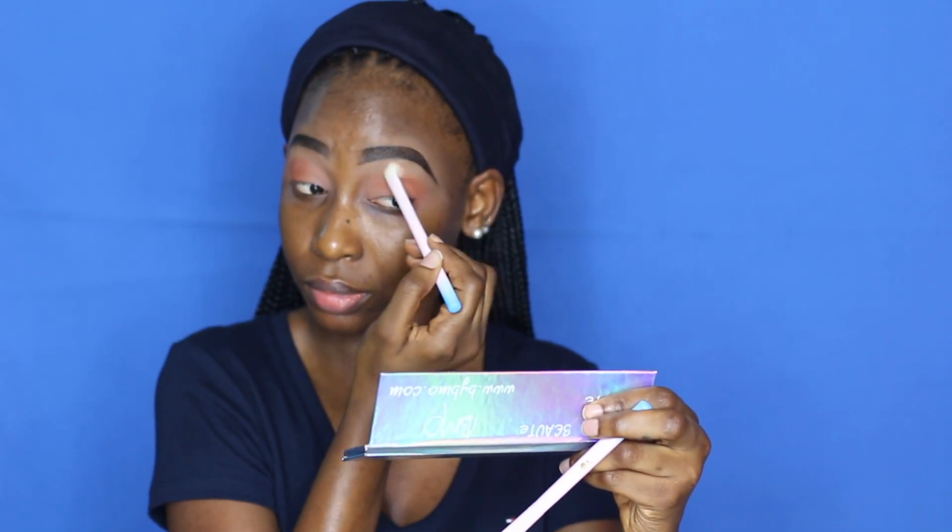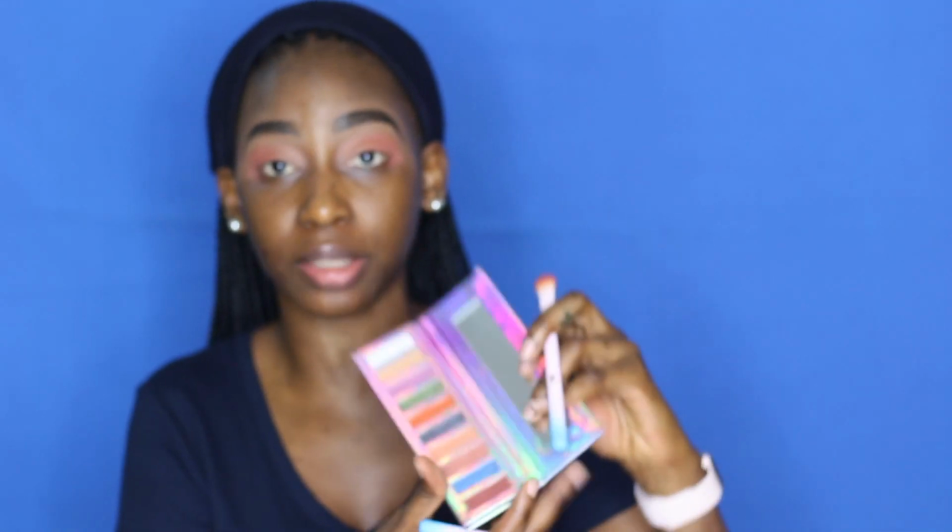So next, I'm going to take another blending brush that I haven't used before, and I'm just going to use that to blend out all the colors on my transition space. Next, I'm going to be going deeper by taking this color from the palette as well, and moving further to the outer corner again. I'm going to drop this there. I don't know how the color is showing off camera. I'm using only the matte colors from this palette because I'm going for something that's going to look quite natural, and I really don't know how it is showing on camera because the colors are not so vibrant. They're just matte transition shades that I'm using.